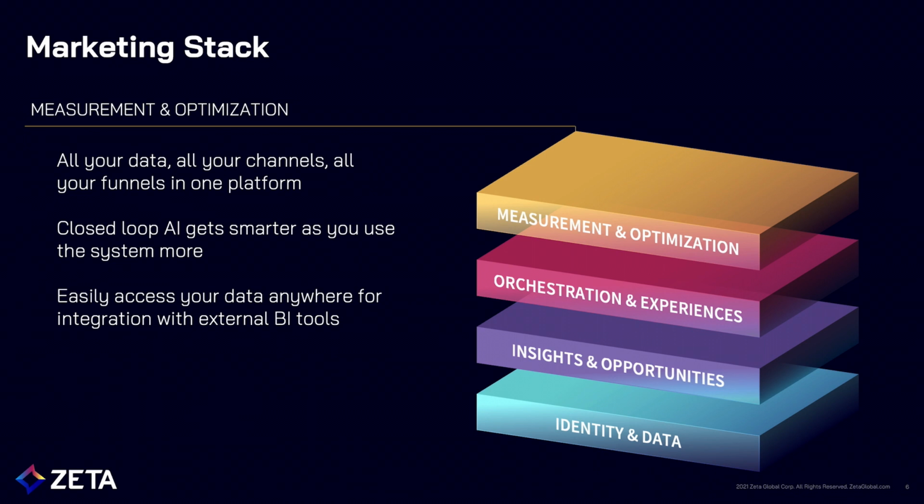Zeta's unique ability to build from a foundation of identity means that we're able to derive attribution that's truly people-based, rather than just limited to last touch or constrained to insights from a channel.